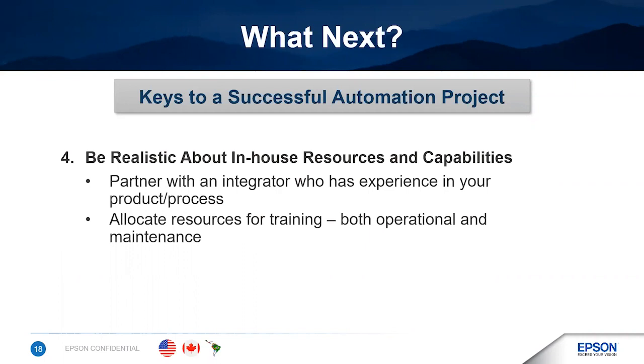One thing that's made automating easier in recent years is the increased availability of integrated systems. So you have now robots with integrated vision or parts feeding, you have easier to use programming software, but keep in mind that these systems, they're still very large projects. So look for an experienced integrator who can understand the full scope of the project and guide you through the questions to ask, both big picture and those often overlooked details.